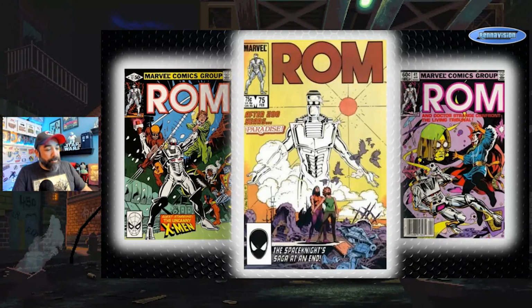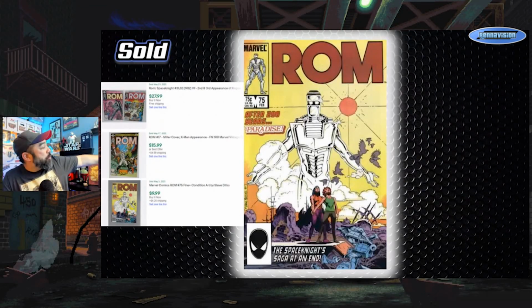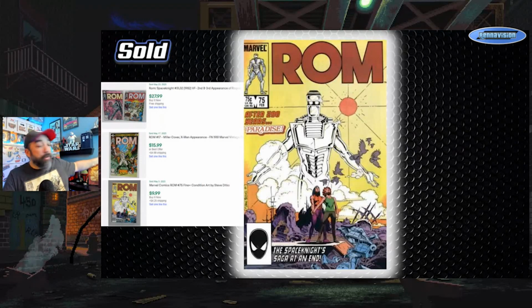Just ballpark examples here, again, to give you some sense. You can see there the Rogue issues 31 and 32. So second and third appearance of Rogue is how some people are promoting it, because it's following that Avengers annual. That's only $28 for the pair. And then we got that X-Men crossover, $16 for issue 17. So you want to keep an eye out for that too. And like I said, $10 for that final issue ain't too bad either.